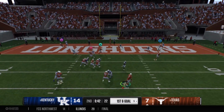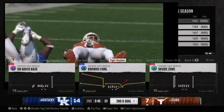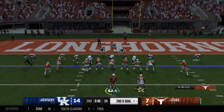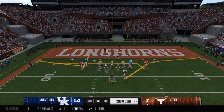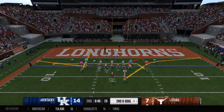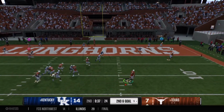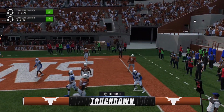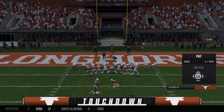There's the snap. Looking to throw the ball. And they hit him just as he releases the ball. It's incomplete. We'll see if the offense can punch it in on second and goal. On the shotgun, he's probing the secondary. Makes it across the goal line. Touchdown, Longhorns. Boy, how exciting has this first half been?